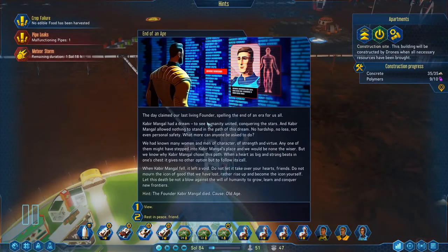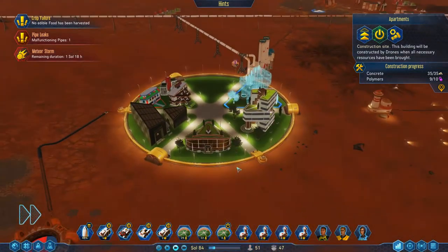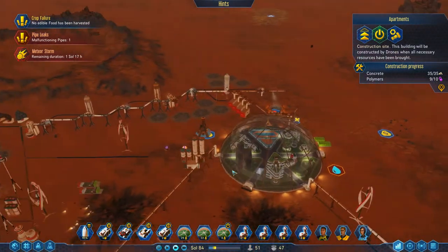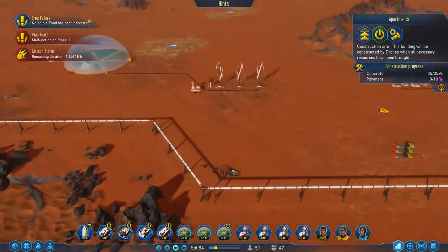Oh dear, the last founder has died. Shush, shush, voiceover guy in the background. I don't care. The founder, Kabir Mangal, has died. Cause: old age. Thankfully, it is very rare that I kill any of my founders by any other means than old age. I don't think I actually have anybody dying other than old age in any of my colonies ever, which is quite good. I know there used to be a little bit of a bug with the shuttle hubs where they could just go outside and wander around forever. But hopefully that's all fixed.